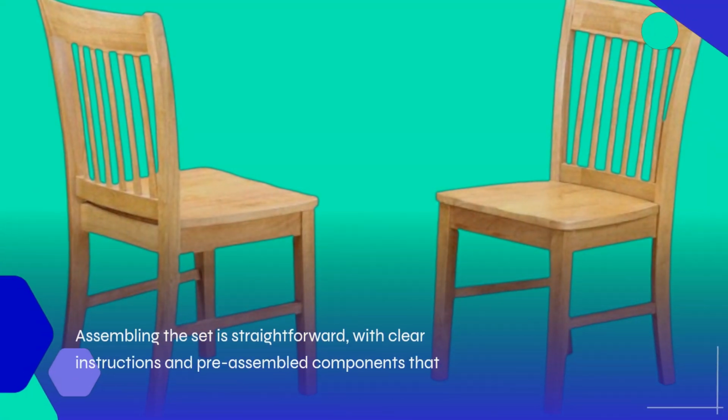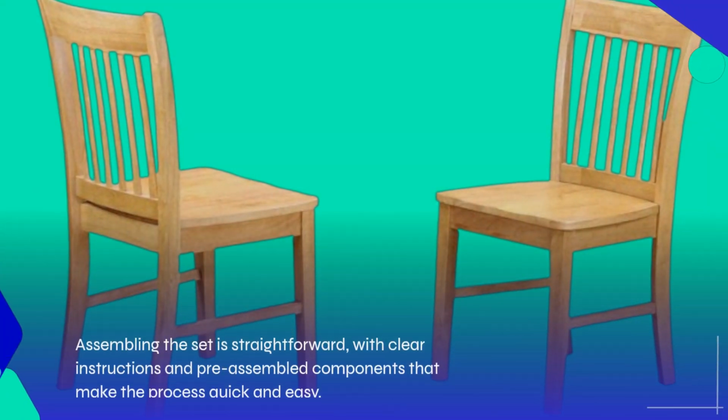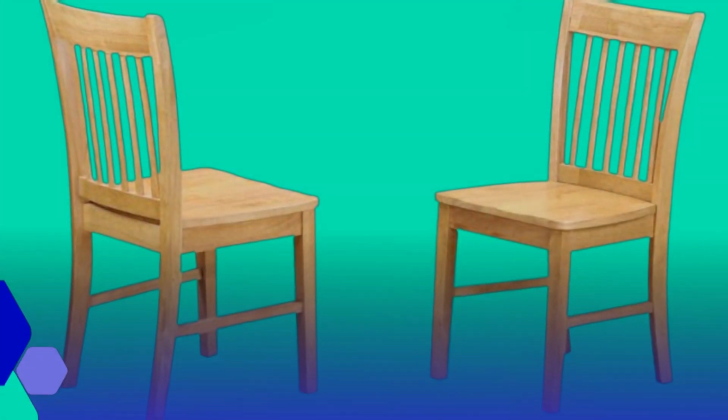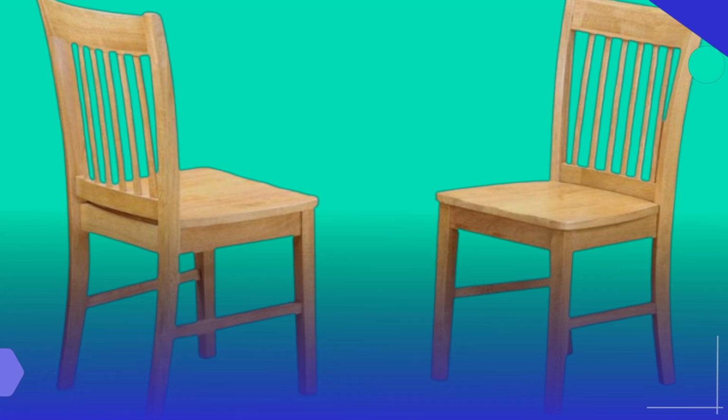Assembling the set is straightforward, with clear instructions and pre-assembled components that make the process quick and easy. Once put together, the table and chairs provide a sturdy and inviting environment where you and your loved ones can gather for meals, conversations, or even special celebrations.